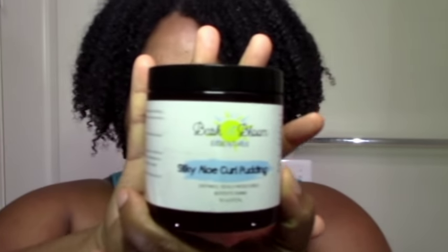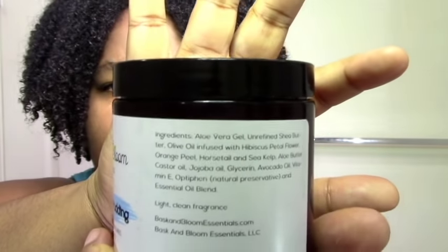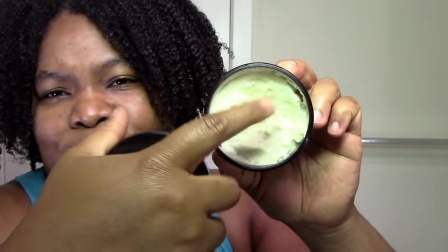Then we have the Silky Aloe Curl Pudding, again from Baskin Bloom. That's why I decided to go by line, because it would have been too weird going back and forth. This one does say it has aloe vera gel first, but when I used it, it felt like it was just oil or butter. As you can see, it's really, really thick, and it was just kind of too thick for my hair. I felt like it wasn't really penetrating.